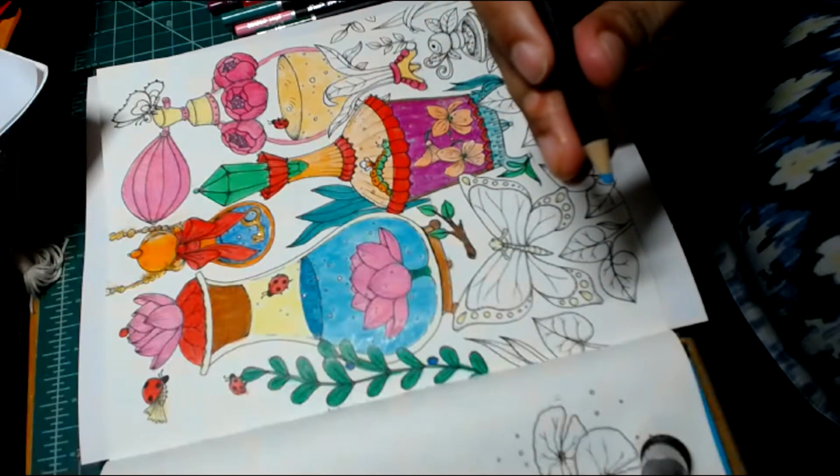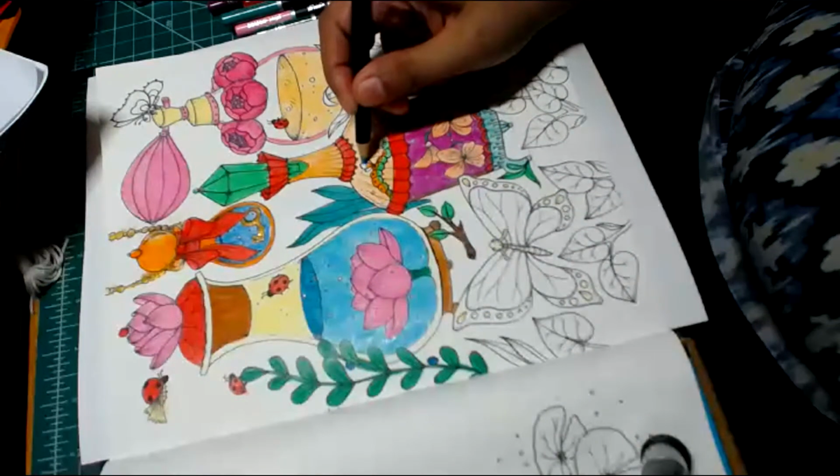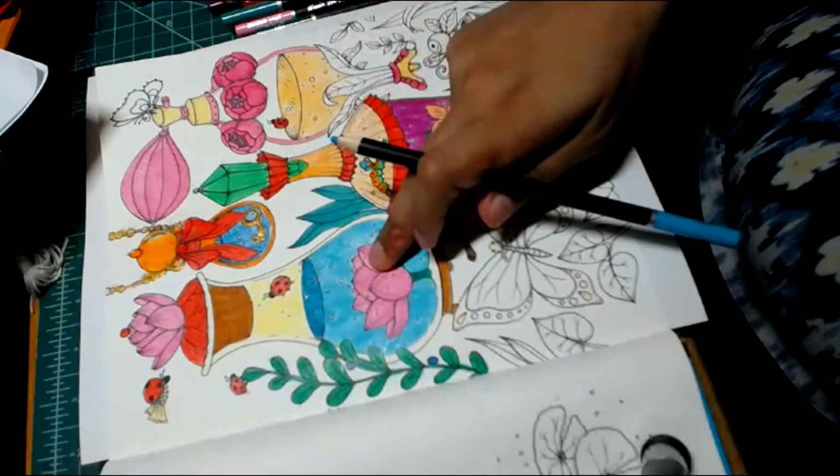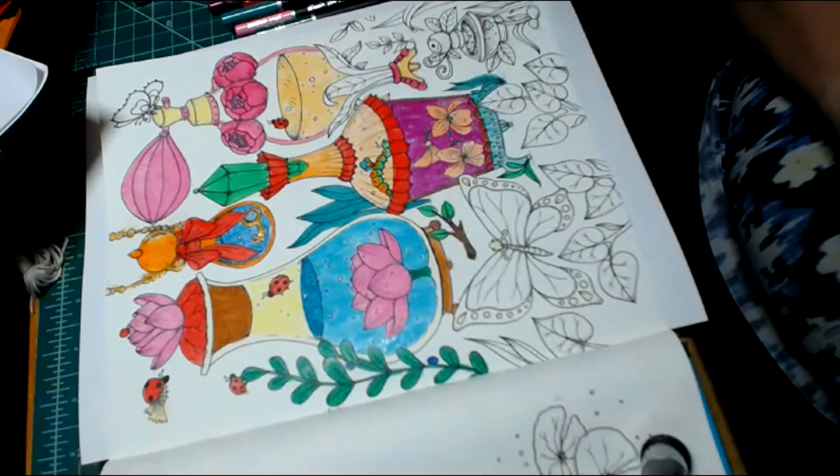This is number 101. I'm going to do the little dots in white. I know that much.